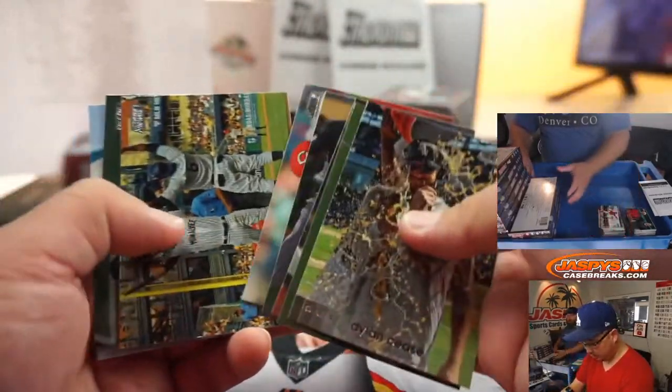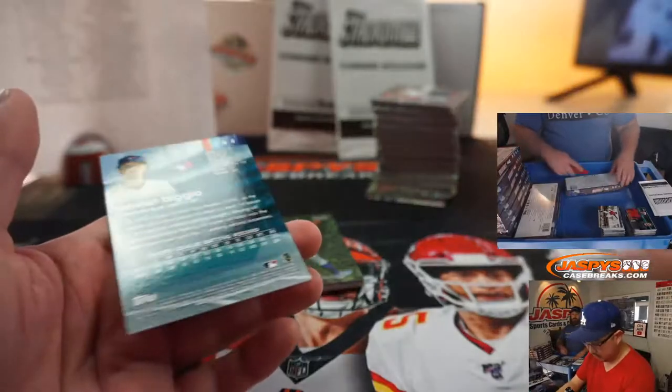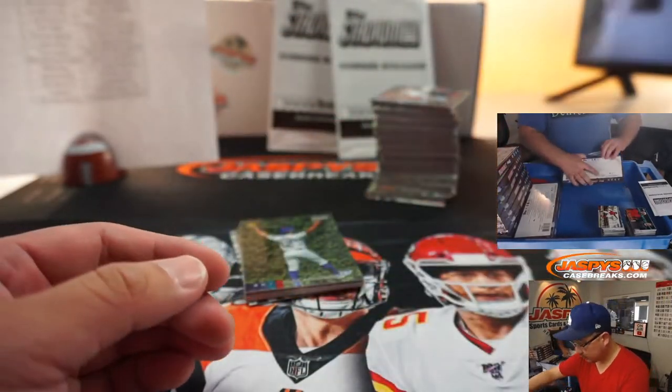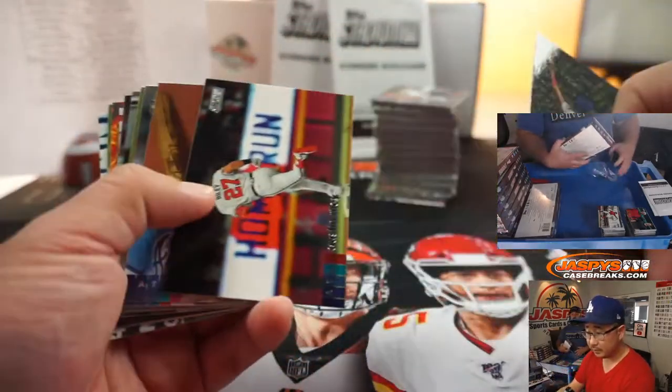Chipper Jones, Power Zone. Get in the zone, Power Zone. Kevin Biggio, red foil.